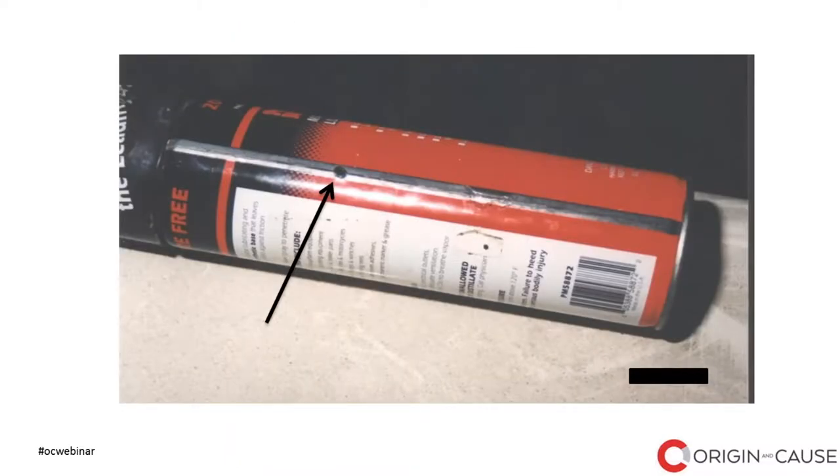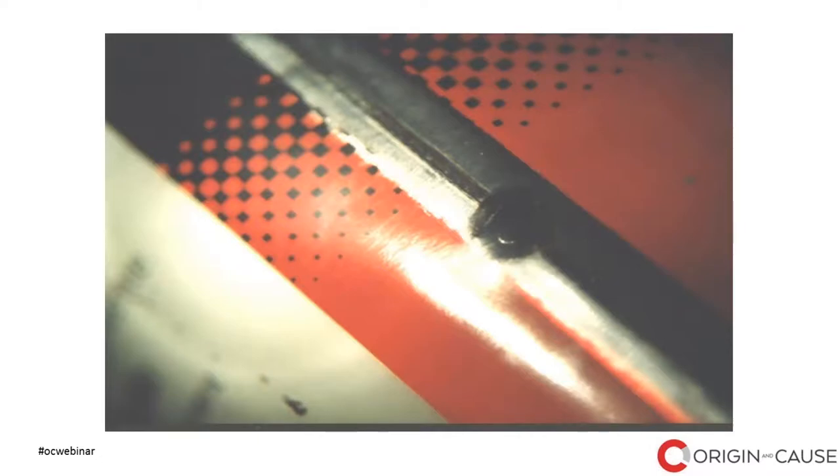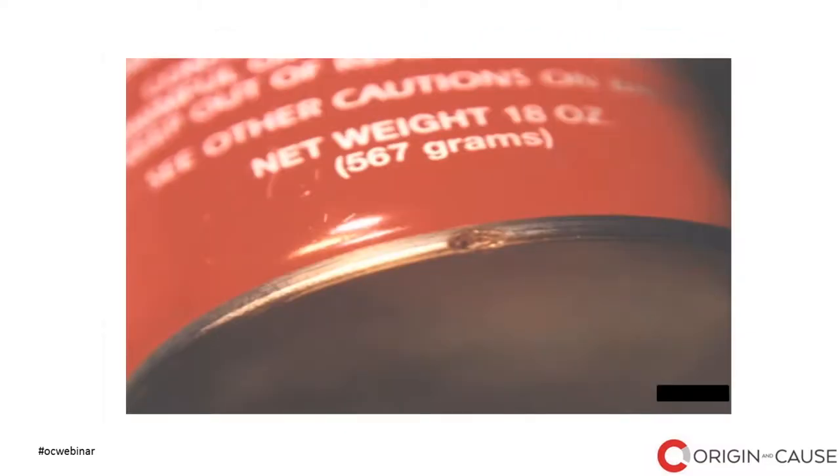Now, here we're looking at a closer look at the can, and you'll notice in the black arrow there's a small hole in the side of the container. And this container had a painted label, which means that you have a bare strip of metal where the seam of the can, when it's manufactured, is located. And that little hole is very significant. Here's a close-up of the hole. As I said, it went right through the can. Now we're looking at the bottom of the can, and we also found a small melted area on the bottom rim.